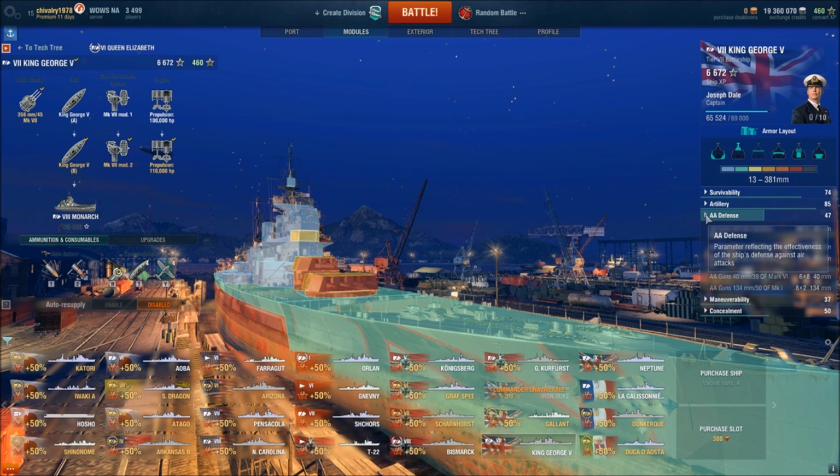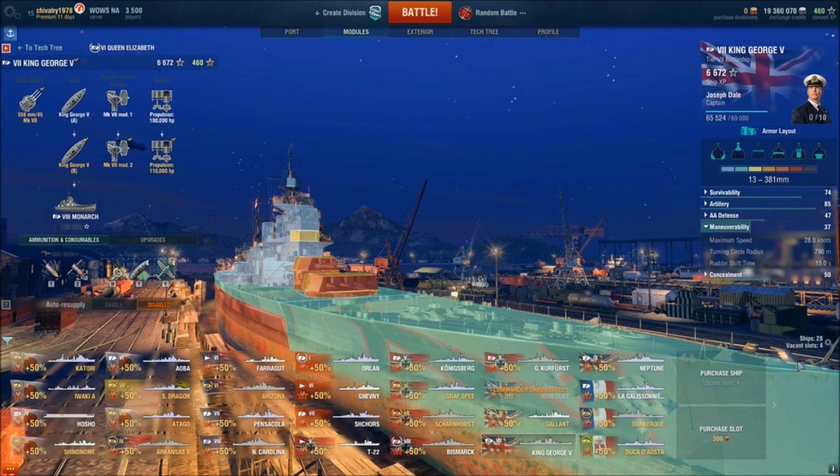Moving on. Alright, so now we're going to go back into the positives here. Maneuverability. Maximum speed, 28. Yes, you can increase this with a flag. I think it gets up to like 29. Yeah. Actually, no, it gets up above 30. Actually, no, it doesn't get above. Just shy of 30, actually.